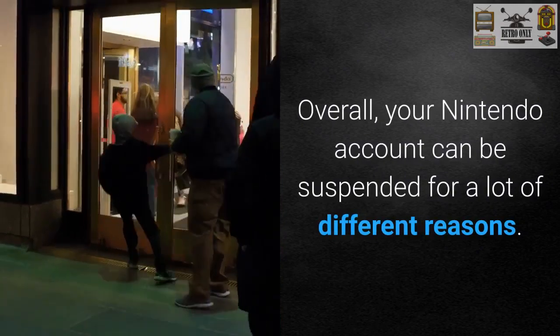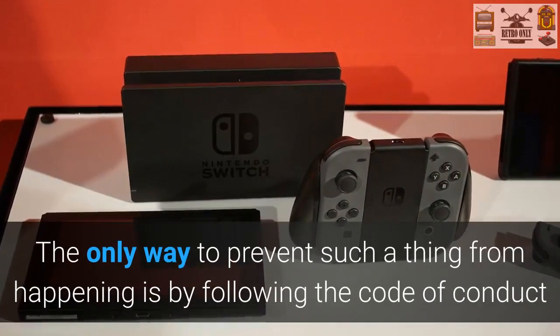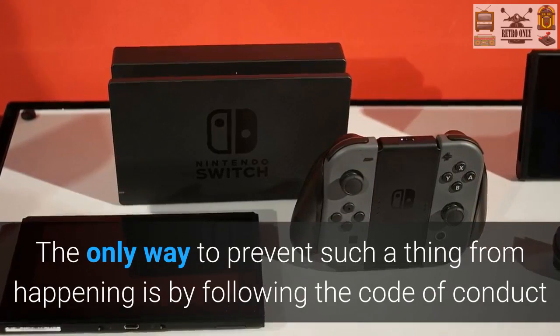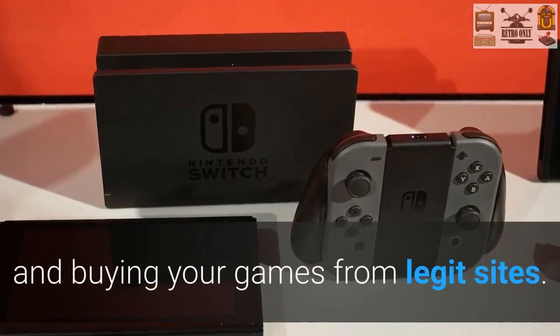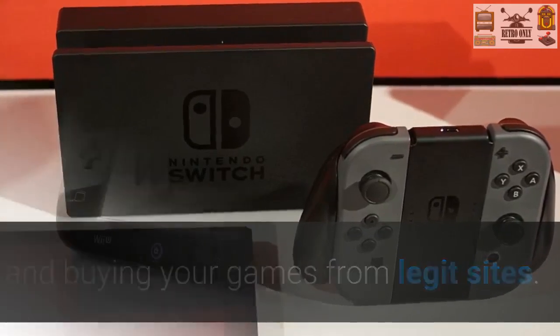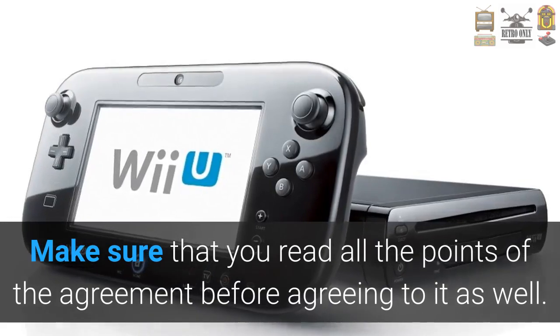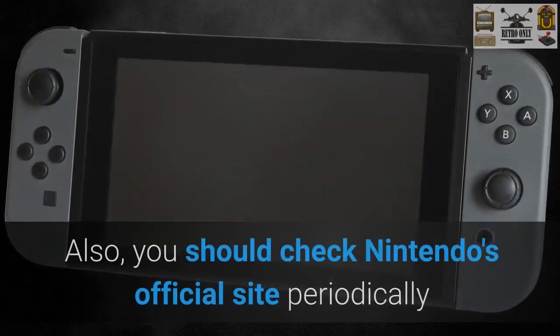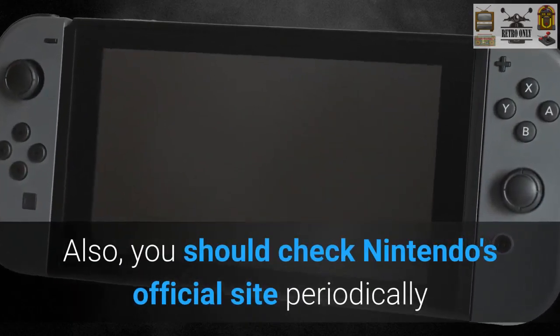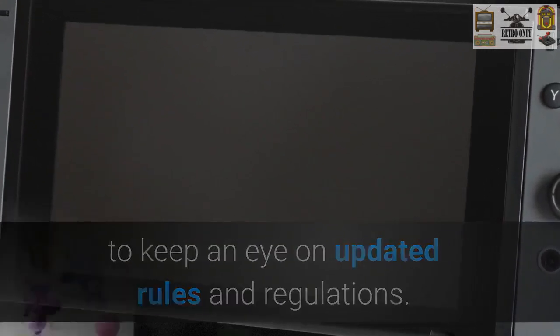Conclusion. Overall, your Nintendo account can be suspended for a lot of different reasons. The only way to prevent such a thing from happening is by being sure to follow the code of conduct and buying all of your games from legit websites or the Nintendo eShop. It's also a good idea to read all the points of the agreement before agreeing to it as well. Also, you should check Nintendo's official site periodically to keep an eye on updated rules and regulations.